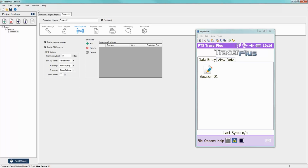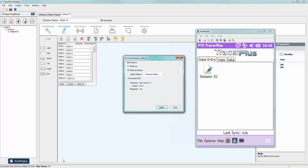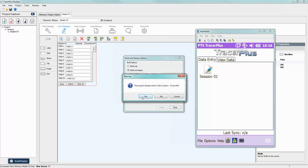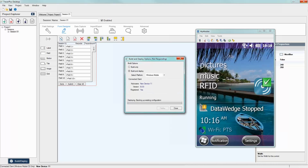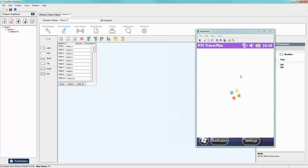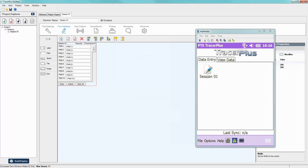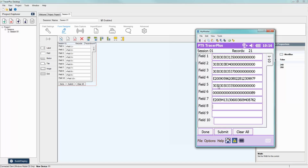So I'm just going to show you what would happen if we just turned on RFID with a basic session. We'll create a default form, and I'll go ahead and deploy this to my device. So right now, if I were to go into session 1, and if I were to pull the RFID trigger, it's just going to read a bunch of tags in succession based on the after scan setting. So that's something you wouldn't want.